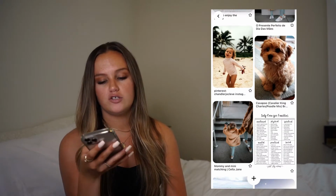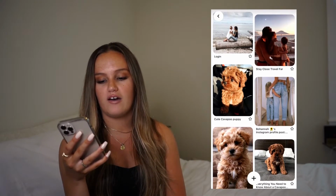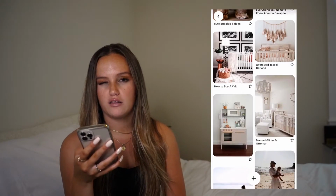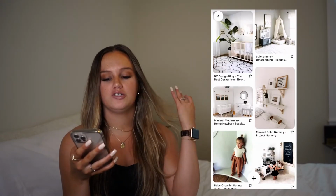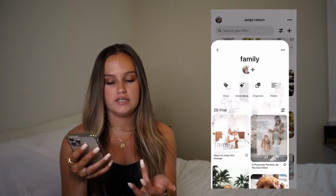I mean, we still will eventually, so this was just saving any puppies that we thought were cute. We really want a Cavapoo, so that's what most of these pictures are, and just cute little family inspiration kind of things. And also I did a couple nursery things. Seems really bad now, but all of these are for girls, but I really should start getting some boy ideas just in case. But again, I don't really update this very often.